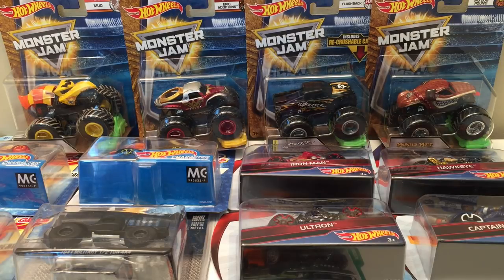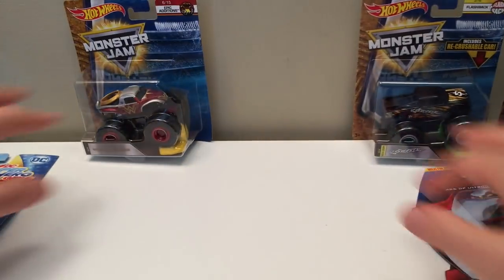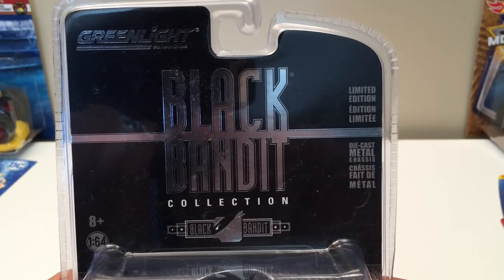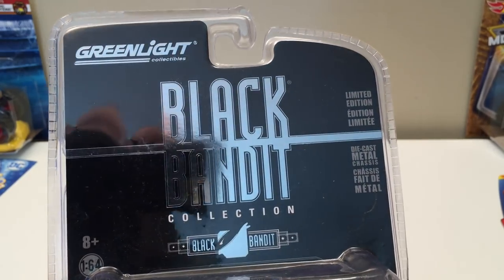Okay, now, let's clear this out. Open up, right in the middle, we're gonna open these up. Let's start off with this truck. This is a Black Bandit collection from GreenLight.